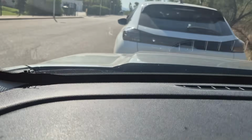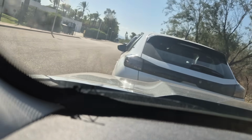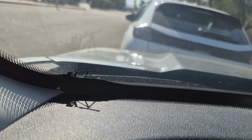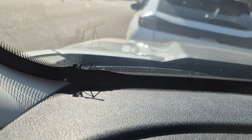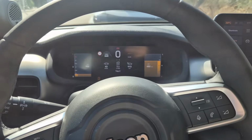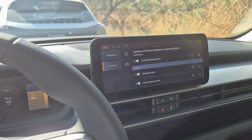But have you noticed this? Look, there is a little, let's see if I can show you, get the camera right in there. There's a little icon in the bottom of the windscreen, a man with a telescope. Is that a Jeep thing? I think the boy said that that's a Jeep thing. But anyway, I need to go and take it back, and we'll say goodbye to this car.